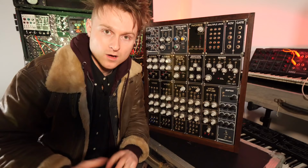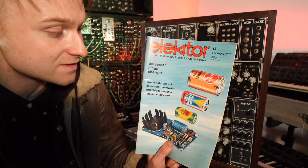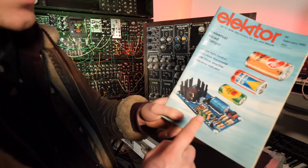And then we've also got this big old chunk of electronics, which is also a DIY electronics project from a magazine. The magazine in question is Elektor. Elektor started out in the 1960s in the Netherlands, and then in the 70s started expanding into other languages and being published in different countries. This specific issue is February 1982, and it looks like they are covering a battery charger. Ooh, the cool thing about Elektor projects is the really strong style. For instance, all of the circuit boards are blue with a black and white silk screen.